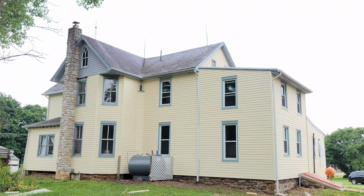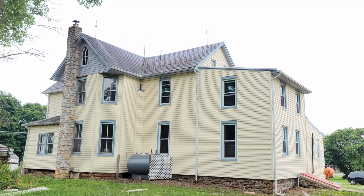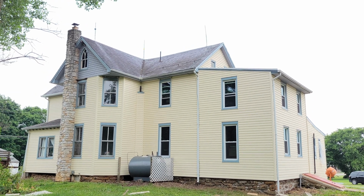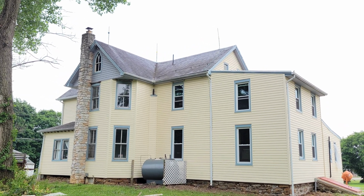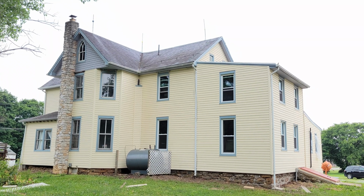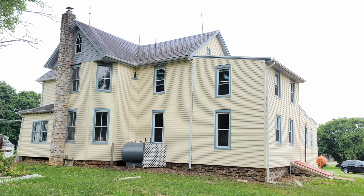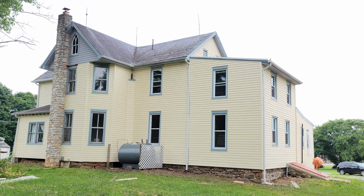It's June 22nd, 2022, and we have been here at Century Farms for 6 months now. We worked on it for 3 months and we've lived in it for 3 months. This is the back of the house. I hope you can see a difference.